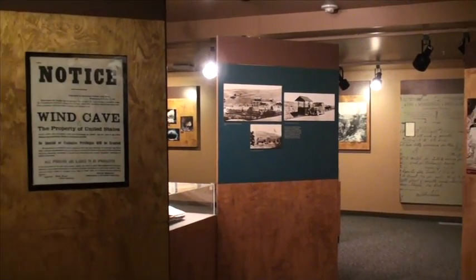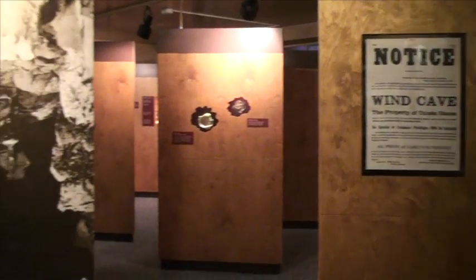Inside the visitor center, there's an exhibit of the history of the Wind Cave, as well as some famous rock samples.